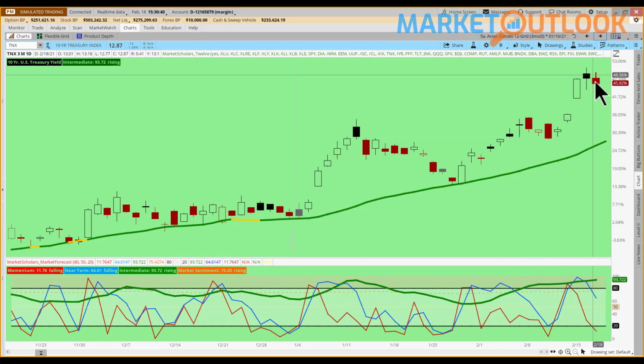We've got a little bit of a rolling over effect taking place on interest rates right here over the last 2 days, but clearly it would have to start breaking down in a major way for me to start to convince myself that the trend was over, right? This thing can fall quite a bit before it even gets to its moving average.